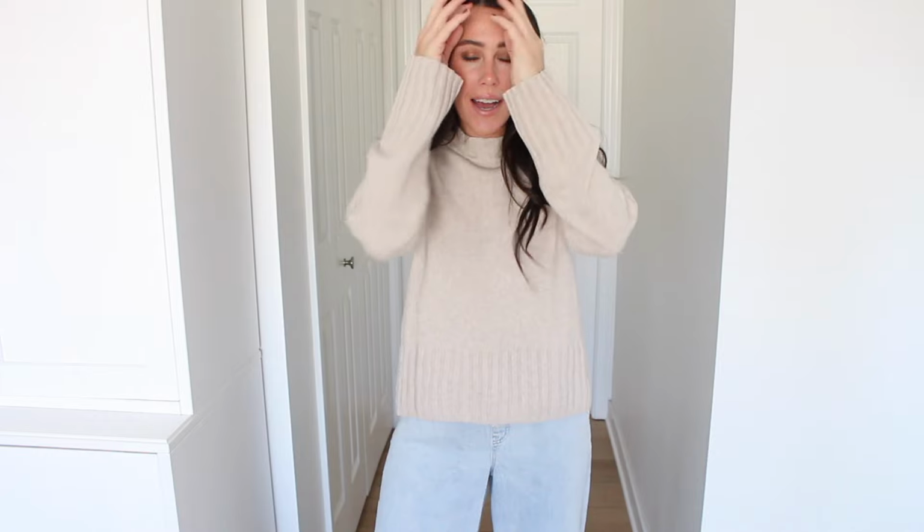The other color I got in that Cash Soft crew neck sweater is this oatmeal color. I just thought it was such a pretty neutral. I had to grab it. It is a size small as well. I just love the chunky ribbing on it. Super, super cute around the neckline too. It's very, very soft. And then I got these pull-on drawstring denim.